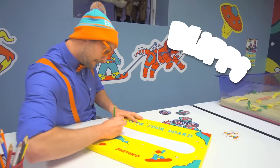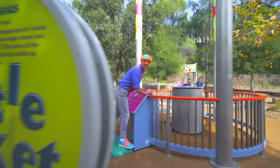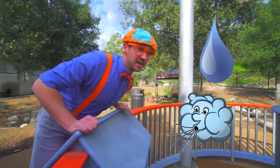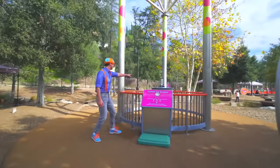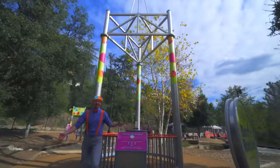Okay, come on, come over here. Look at this. See the bottle right there? It's gonna fill up with water and air, and it'll create a lot of pressure. Look. Okay, get ready! Did you see that? That was awesome! Come on!